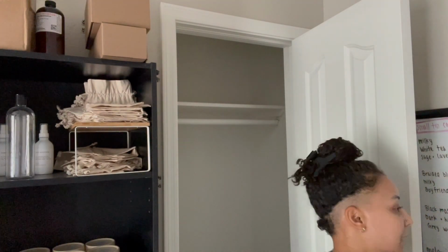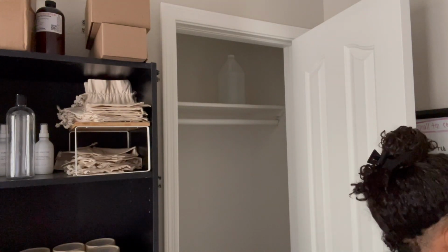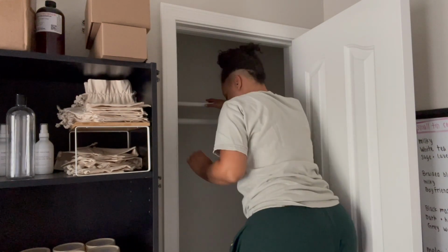That's the thing with me, if it's out of sight, it's out of mind. So what I kind of want to do is put my room spray stuff up here. I need to put stuff up here that I know I'm going to need to reach for. Otherwise, whatever goes in here basically goes to die.